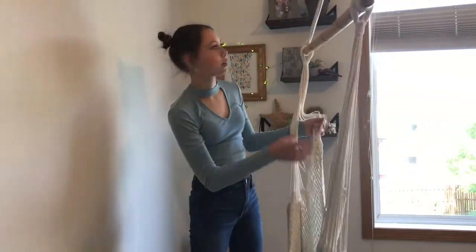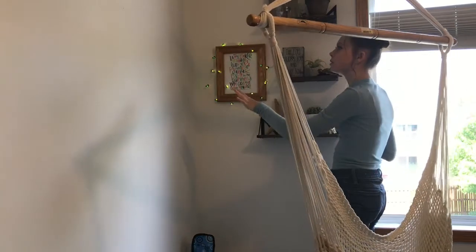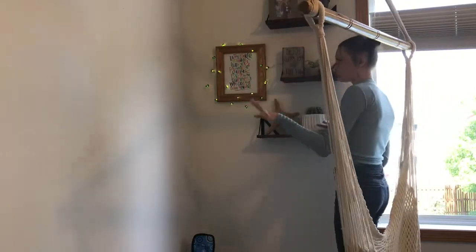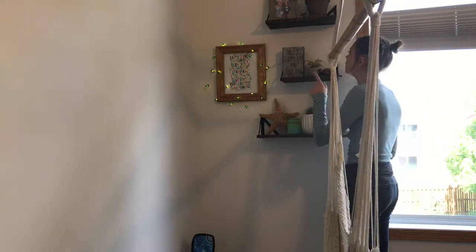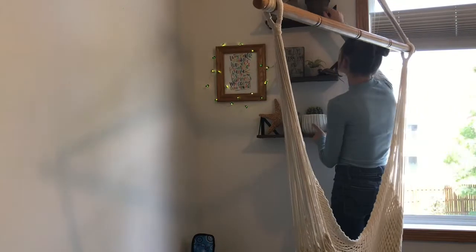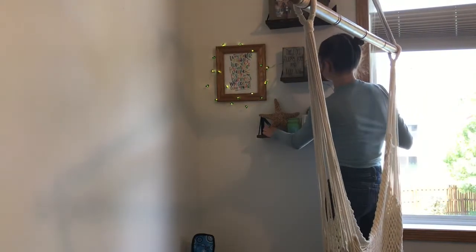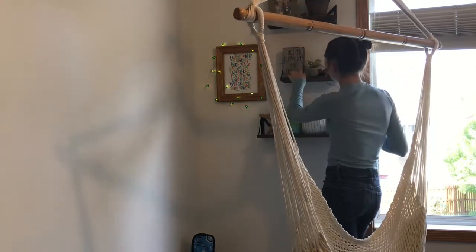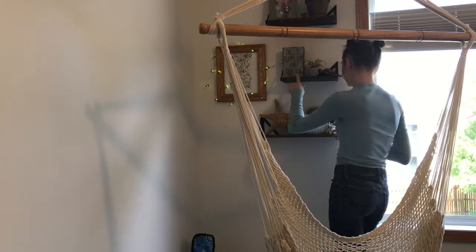Okay, so then over here I just have my hammock right here, and then I have just a really blank wall, which I don't know what to do with. I don't know if I want to keep it blank or if I want to like put pictures and other stuff right there. But then I also have just 3 shelves that I got off of Amazon, and then there are just some plants right here and just some other decorations like a starfish. May the Lord bless you and keep you at Numbers 6:24. That verse I really like.